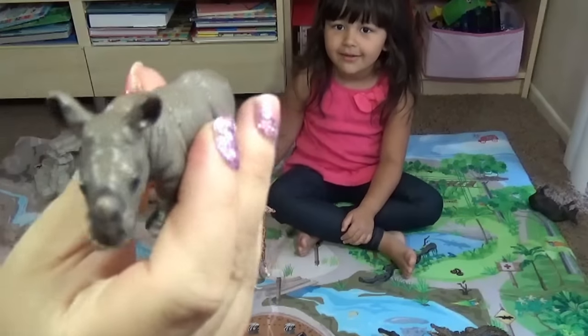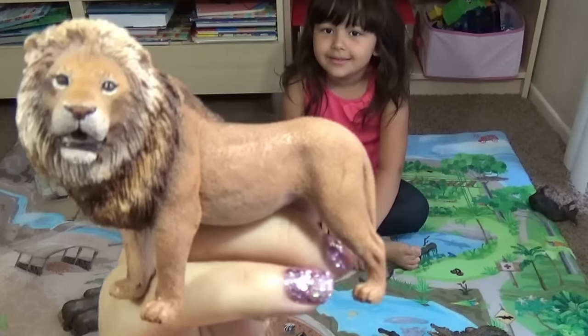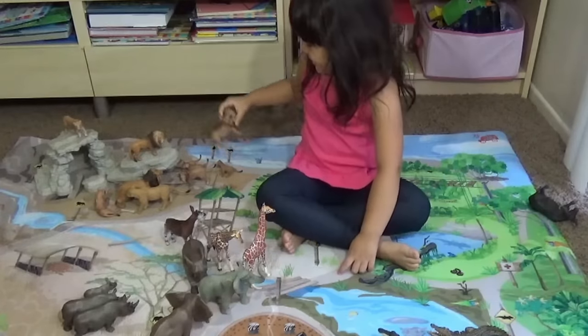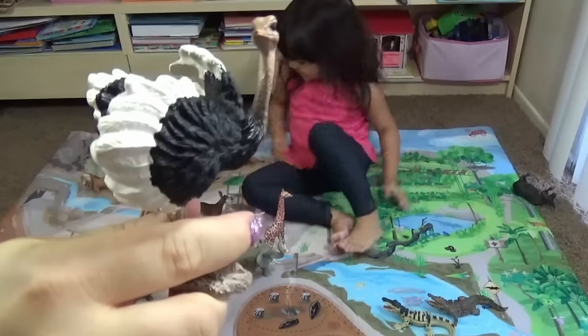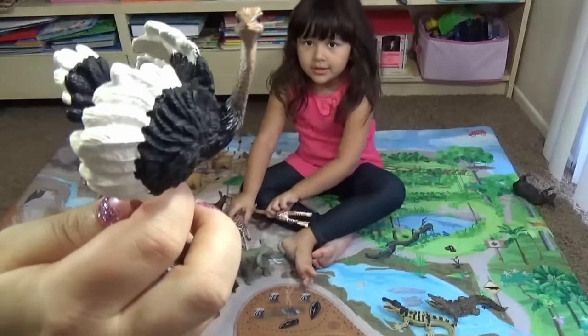A baby rhino. No, that's another lion. We have a lot of lions, because that's the most favorite in the world, Lily's animal. Who is this? That's an ostrich. Okay, and what do you know about the ostrich?